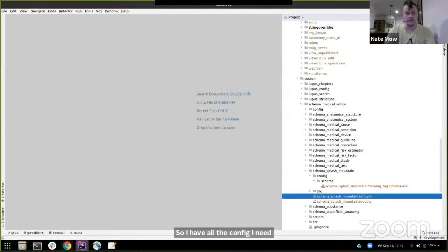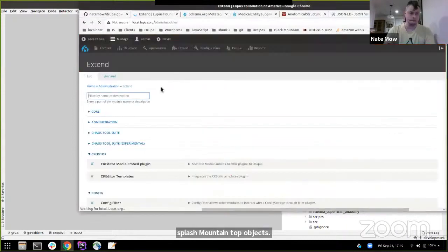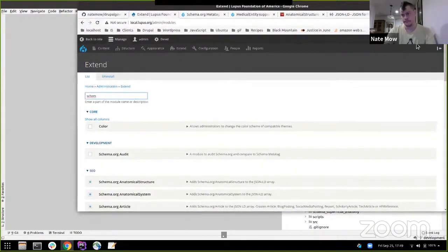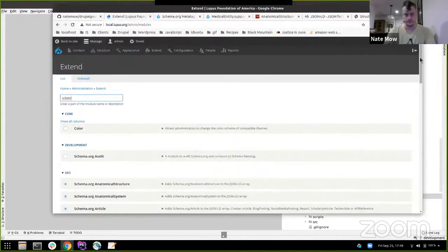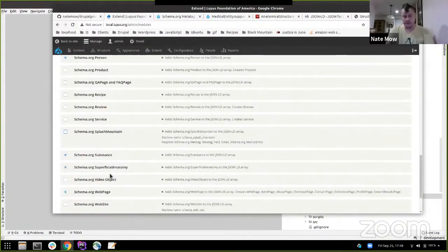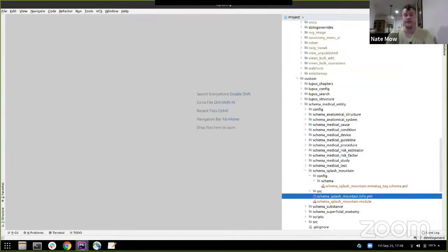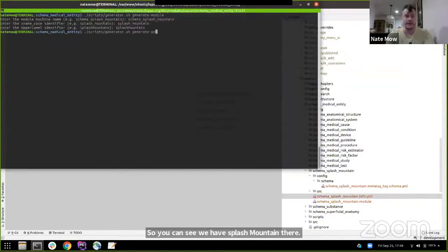If I go over here to the modules list, I'll now see that. All right, so you see we've got Splash Mountain there. So there's my top level wrapper. And then I need to add properties to my new module. So this script also makes that pretty easy. I think you need to add configuration, you need to add tag classes, and that's a metatag term. So basically this is just doing all that for you.